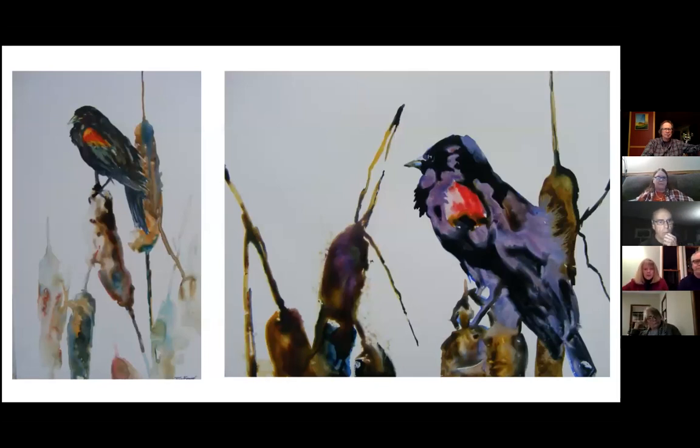These birds give me such joy because I hear their song often before I even see them. This is actually a depiction, kind of the same format, if you will, but I decided to try to do a square on one side and making the bird more abstract, as opposed to the one on the left where it is elongated. I love the cattails.